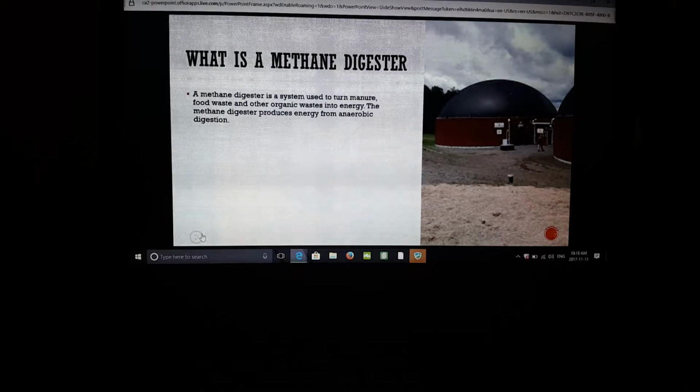What is a methane digester? A methane digester is an oxygen-sealed tank. Inside the tank, there is a community of microorganisms. The microorganisms work in 3 stages. The first group is a group of bacteria that break down the biomass. The second is a group that converts it into CO2 and other gases. The third, methane-producing bacteria, convert the products from step 2 into methane and CO2.